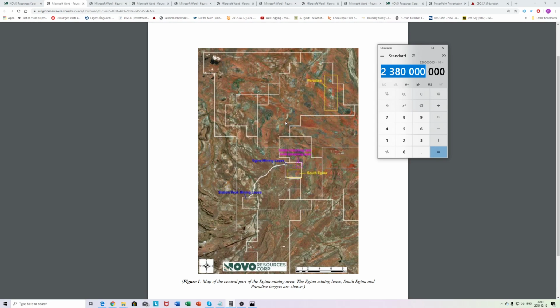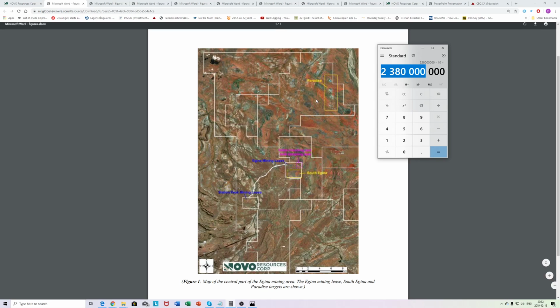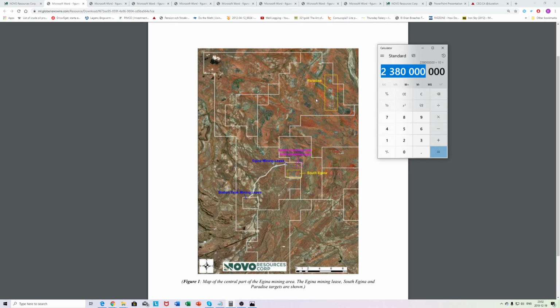Now, I think we will shed some of the down-dip parts of the basin, but they've already mapped like 1,000 kilometers of unconformities, and those are the prospective areas for conglomerate gold. So what if 5% of that is mineable? What if 20% of that is mineable on top of Egina? Then they would have a portfolio of projects that would probably surpass any gold miner on earth.